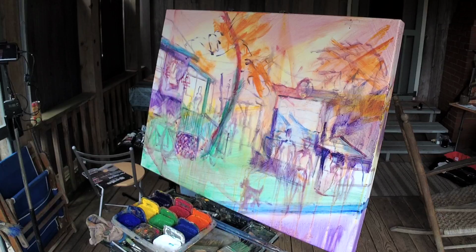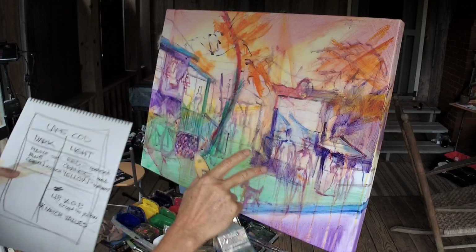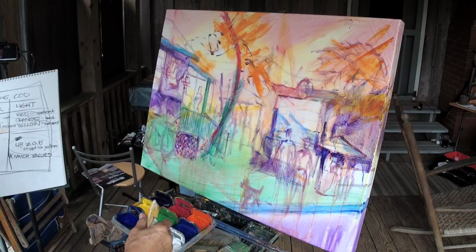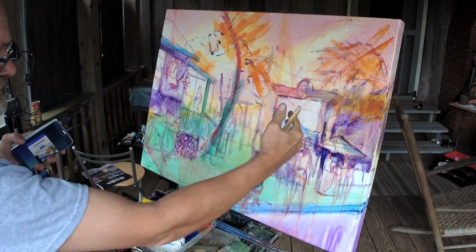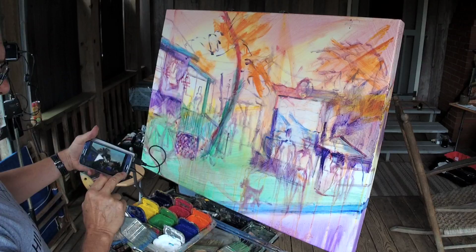Okay, now, back to this very important point down here, match value. In other words, underpainting. I'm far from finished, but when I'm done with the underpainting, if I were to take a black and white photograph of it, it should look like the finished painting, because we take all the color out. So I'm far from that right now, because I'm not doing a very good job of matching. So let's go right to where I just left off.